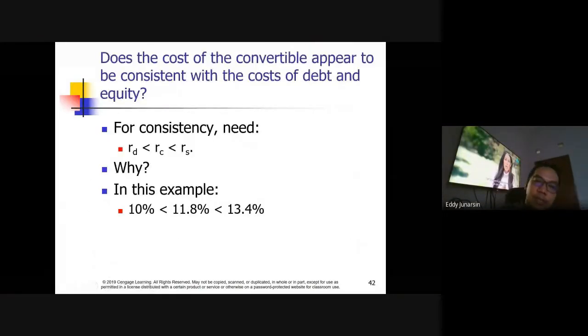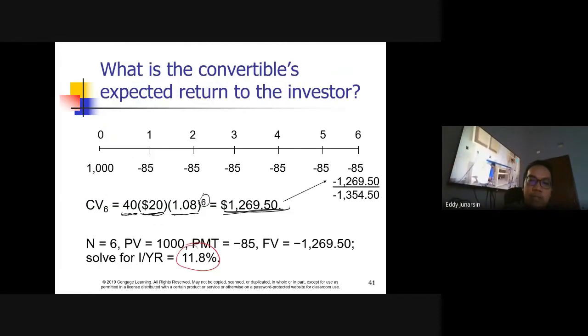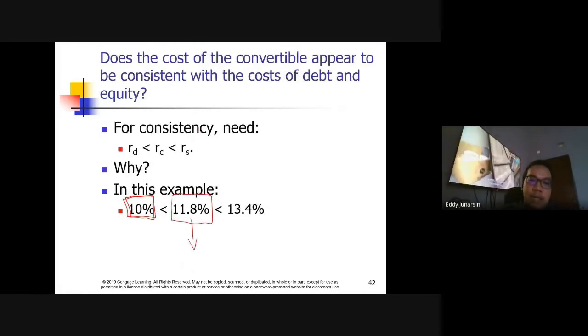Okay, so if we see here again, cost of the pure bond without convertibility feature is 10% in this story. Again, we're using a comparable. This is the required return by bondholders, without convertibility feature, of this kind of risk characteristics, 10% in the story. And the cost of convertible bond, we just calculated before, is 11.83%. This is the required return by convertible bondholders that we estimated in the previous slide. And the cost of equity is 13.4% in the story.